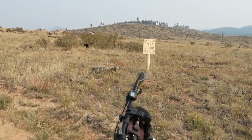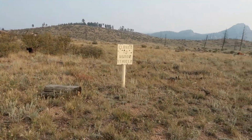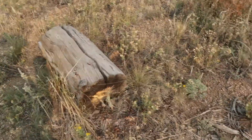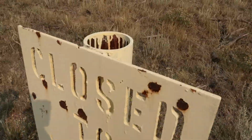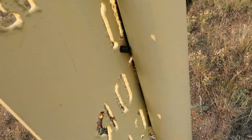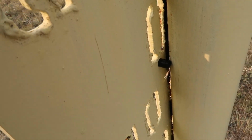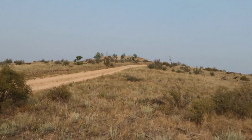Oh, it looks like another one of these. Let's go see. Could be the log. Down the hole? No. Oops. It's another little nano. Heading that way next.